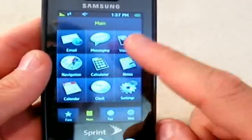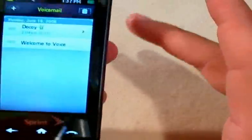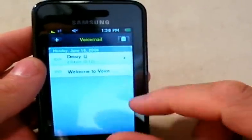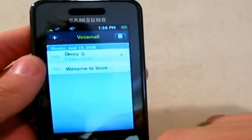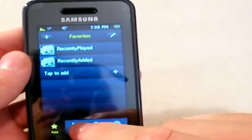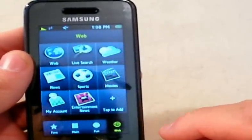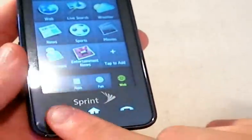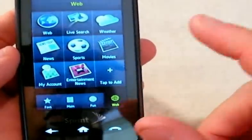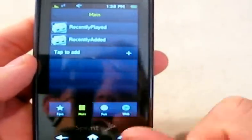We'll go into the voicemail. And as you can see, it uses visual voicemail. So we'll check that out later in my full review. But as you can see, the touchscreen works really well. It's really sensitive. I believe that a few of the earlier reviewers had problems with the touchscreen, especially these buttons down here. But it just requires a little bit of a firmer touch, that's all. You just have to be a little bit more firm with it.